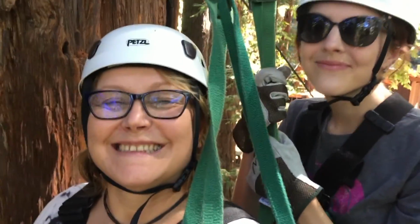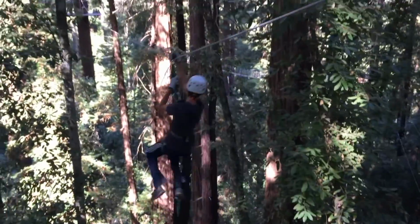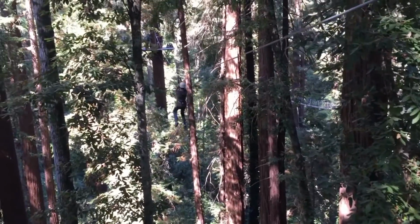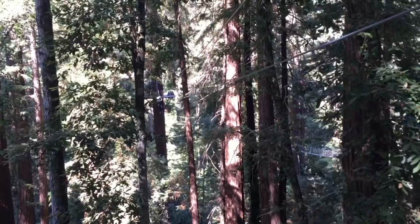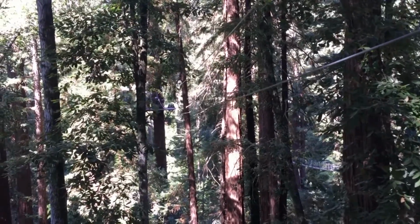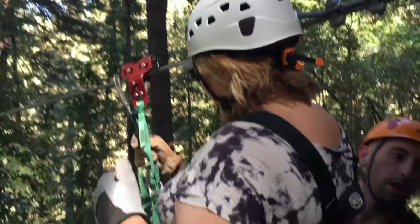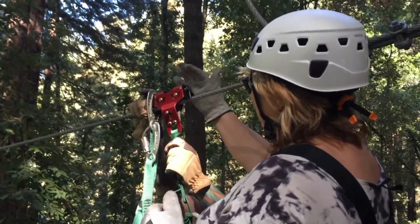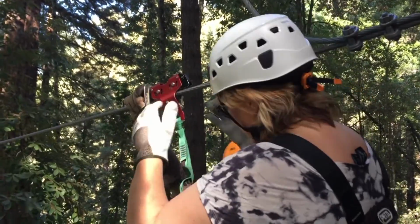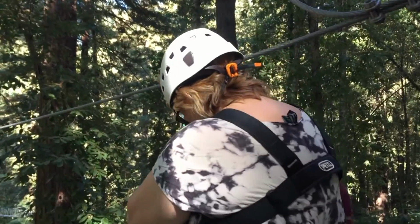It's in Felton. It's up in the redwoods. There's a few old growth trees in this particular forest. And it was really fun. I mean, we got as high as 145 feet off the ground, and you're going from platform to platform. They have 6 zip lines up there, and you get to go across a couple of really nice bridges as well. There's one bridge that goes from tree to tree. It's quite exhilarating.